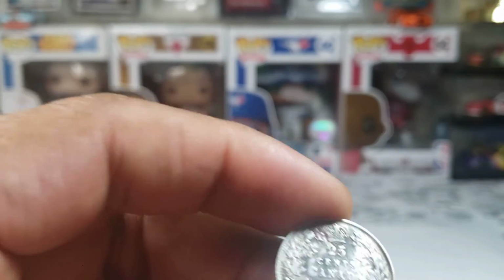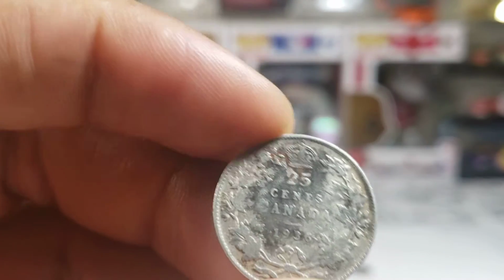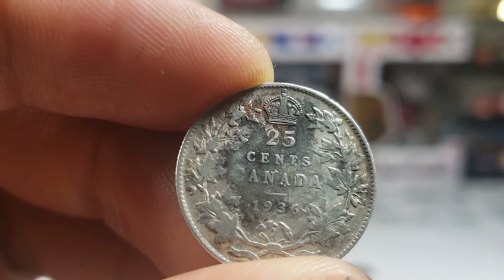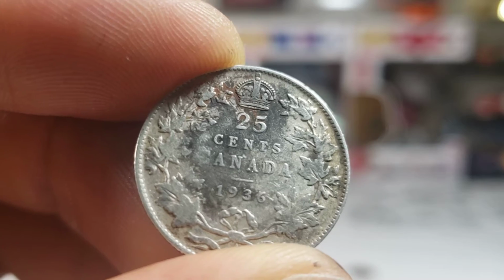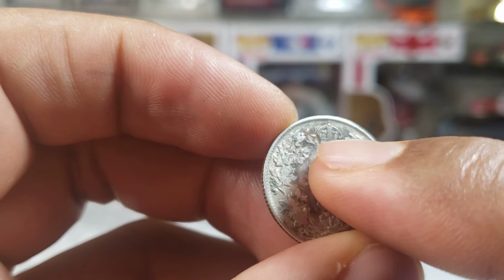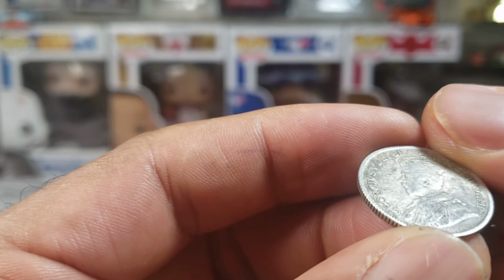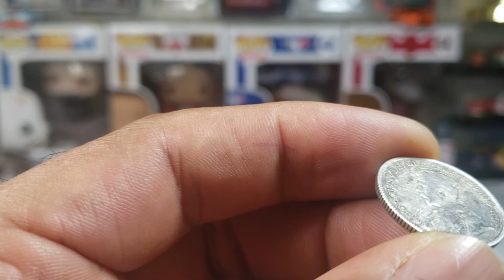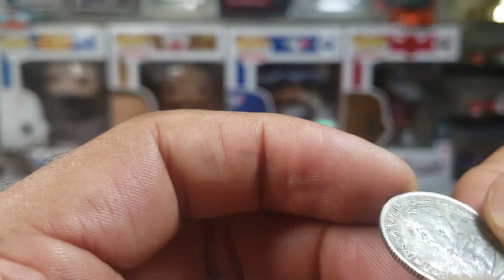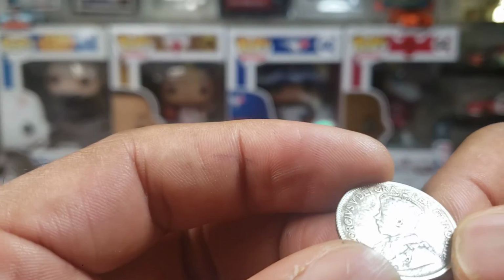Coin number four is a 1936. You can see this is different, which is an older coin. 1936 on the back, 25 cent Canada, 1936 with a crown up the top here. You can see. And on the obverse side, not sure who this is, George. Not sure who that is on the other side.